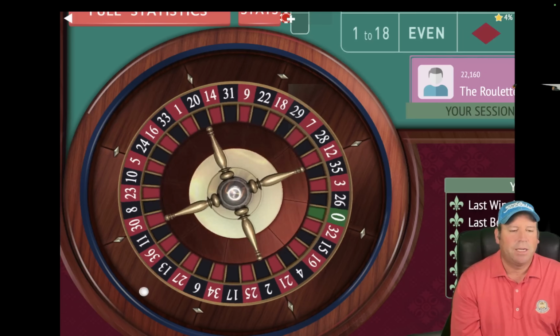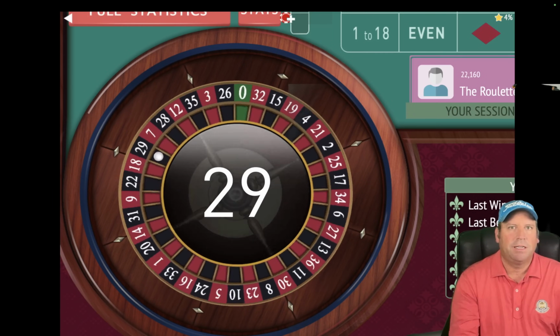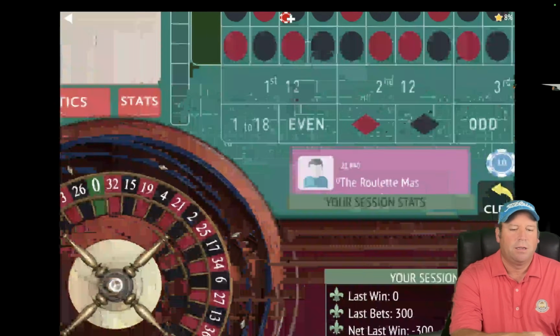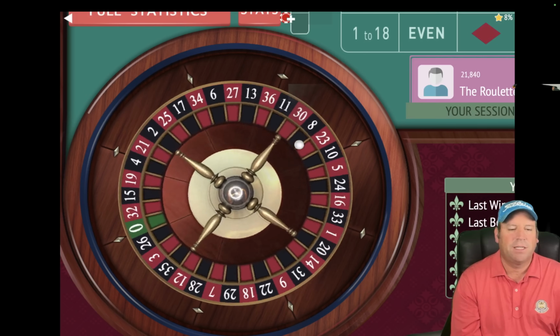And here we go again. If we get this one, we'll reach our profit goal. And we did not. We lost again. So that's a 29 black. That drops us back to minus 270. We increase again. Now we're at 160 on each, 320 total, or 9 minutes in out of 15.